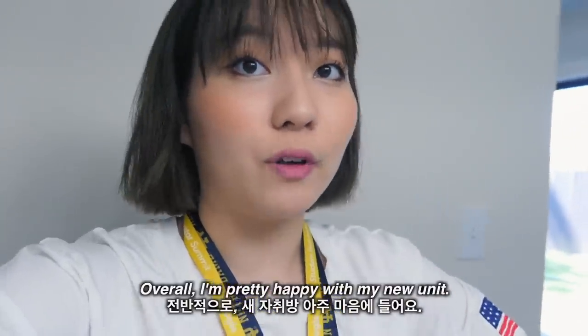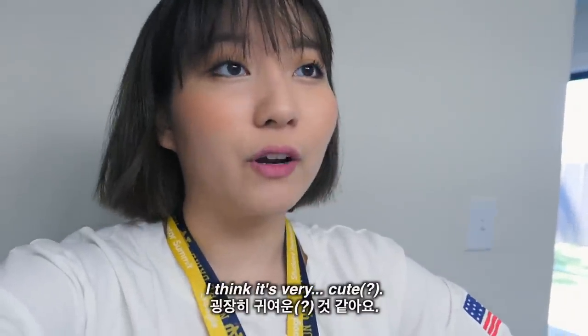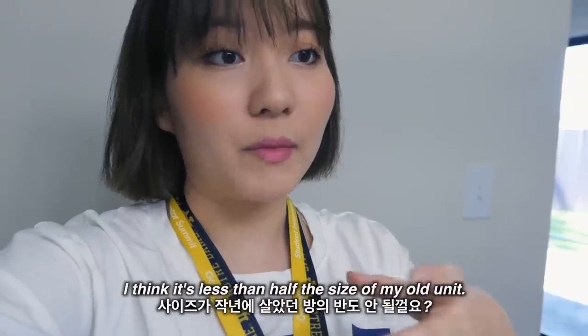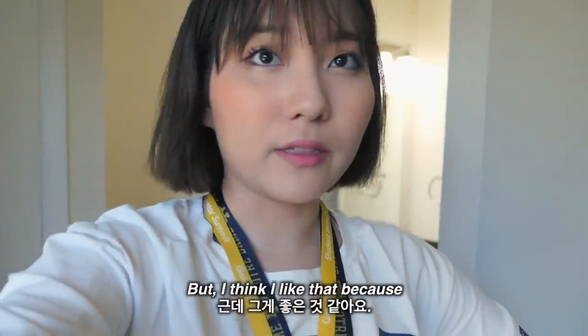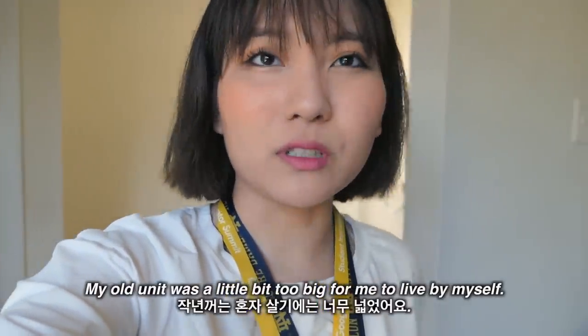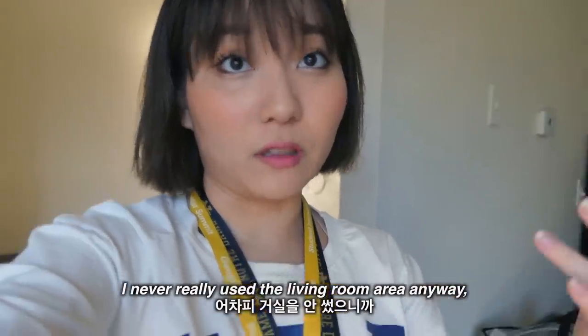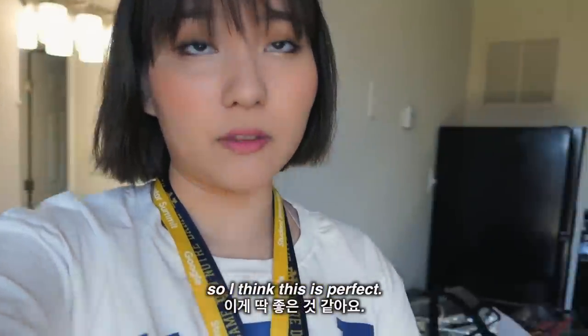Overall, I'm pretty happy with my new unit. I think it's very cute. I think it's less than half the size of my old unit, but I like that because my old unit was a little bit too big for me to live by myself. I never really used the living room area anyway, so I think this is perfect.